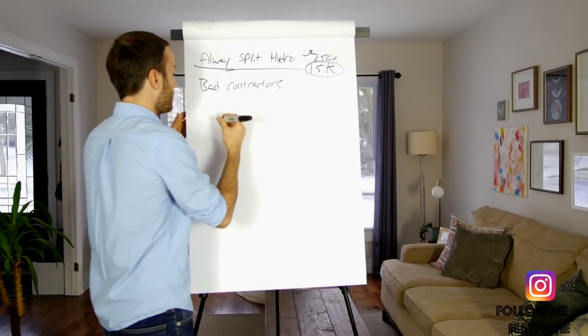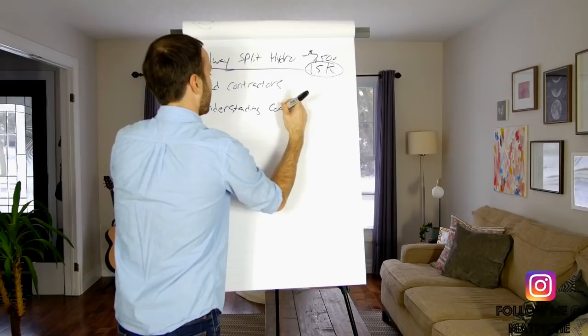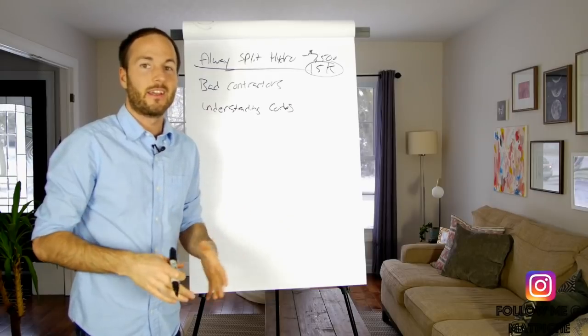The next point you want to do is understanding the codes in your area. So here in Ontario, the codes are pretty specific in terms of other areas. We're pretty harsh on codes and how things must be done. You have to know them.